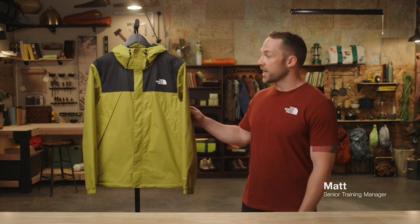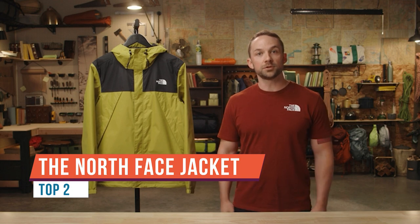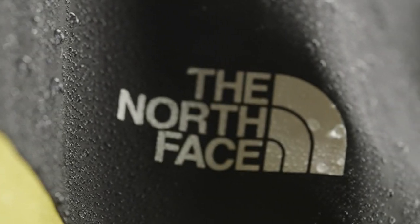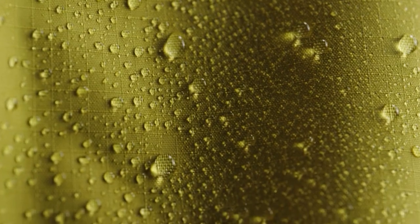Dryvent is a waterproof, breathable technology found in many of our jackets, pants, and accessories. It is designed to keep you dry and comfortable during all types of outdoor activity. The Dryvent coating or membrane is made from a polyurethane material that fully blocks water from passing through. The face fabric is then treated with a DWR for added water repellency.